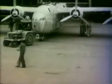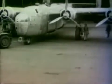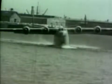Consolidated's attempt at a really large flying boat was not to result in a long production run. But its four-engine bomber, the B-24 Liberator, was turned out in numbers exceeding 12,000. The family resemblance between the land plane and its close flying boat relative is striking.